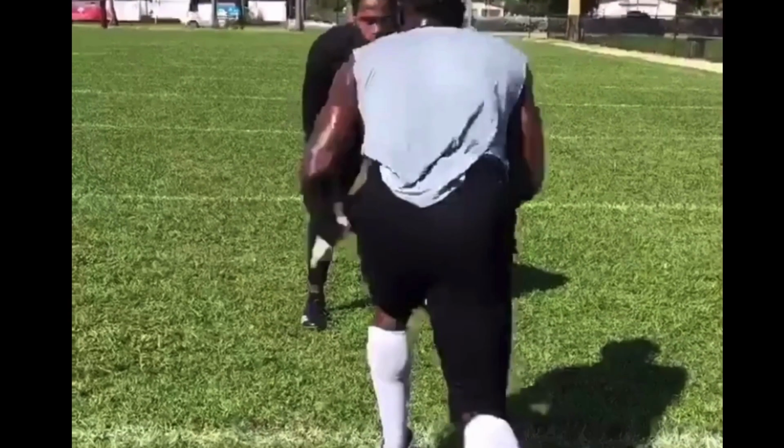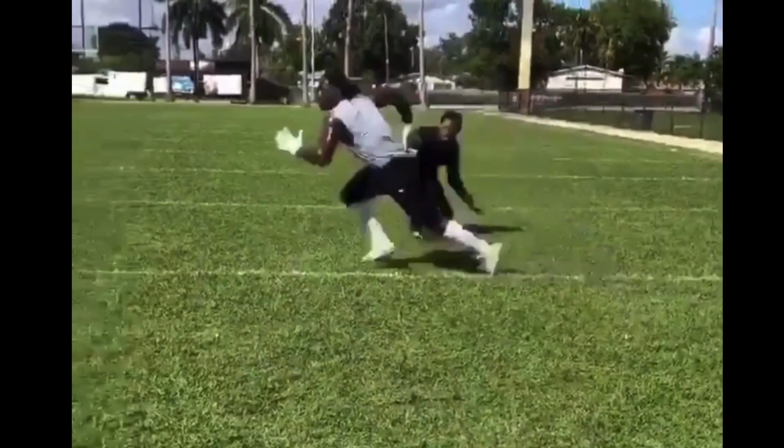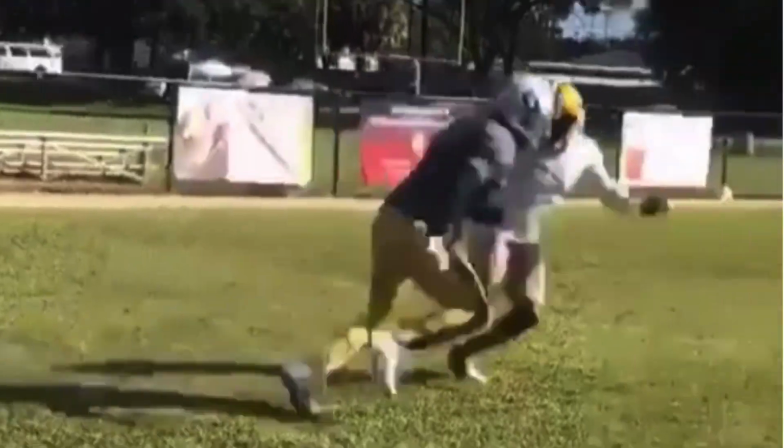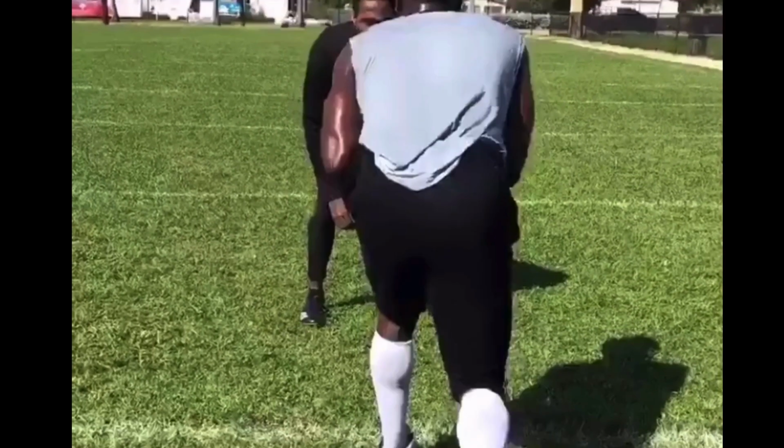So now he's going to be kind of running this in route right here. So we're going to talk about this release, when he's using this release, what situation he's using the release, how he's pushing vertical, and then the break, okay? So let's watch it full speed. So hesitation jab, kind of selling like he's got a stutter go right here. Now how, guys, later in the game, and so let's say this route right here, right?